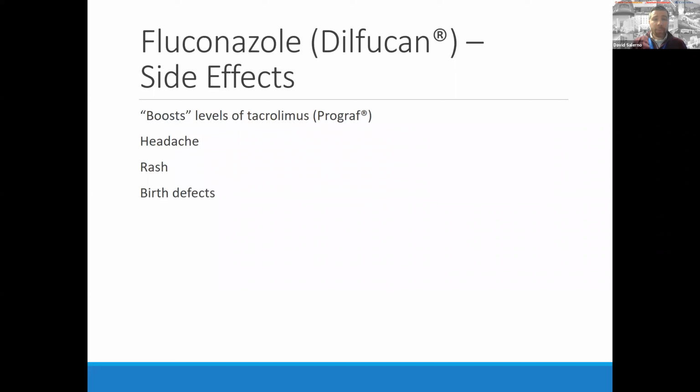In terms of the side effect profile of these medicines, the diflucan has a very well-known drug interaction with Prograf. So the reason I bring this up is because when we take you off of diflucan after 3 to 6 months, we may need to just check an extra set of blood work just to make sure that the Prograf levels are okay. The other very important thing is, again, for women of childbearing age, we want you to wear gloves when handling this medication if you're a caregiver helping your loved one who just had a transplant.